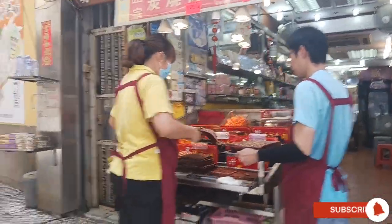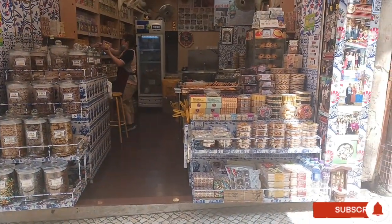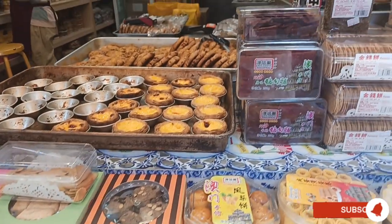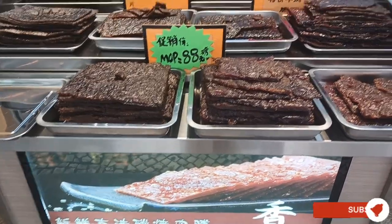This is the busy place for buying your souvenirs and gifts, food such as biscuits, egg tart, and the pork and beef jerky.